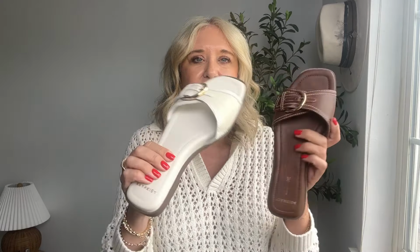I actually ordered these yesterday for myself because I wear these so much. I knew I needed a more neutral pair, so I'm really excited to have these for the rest of summer. So these are the Tate, and again, you can see the arch support here. They're just an amazing shoe, and if you're having trouble with your feet and looking for some shoes that are really comfortable, these are so good.